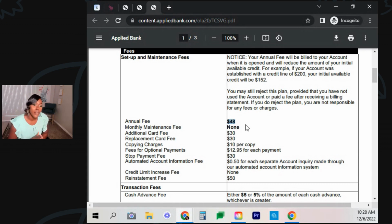Now, there are so many other credit cards out there that you guys can get without an annual fee. And then it's going to graduate, which I really like. We're going to look at those next. You can try to get the Discover Secured Credit Card, Capital One Secured Credit Card, Navy Federal Secured Credit Card. But usually if you have a bankruptcy, it is going to be harder for you to get a credit card. But I have another credit card that you can get that doesn't have a $48 annual fee, and that's the Credit Builder card.